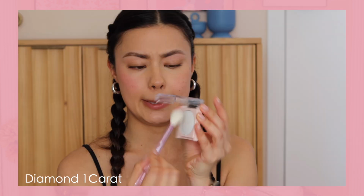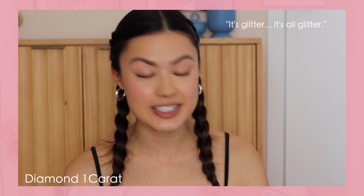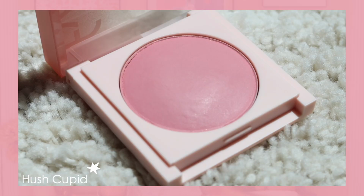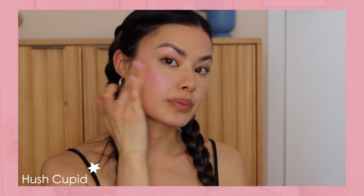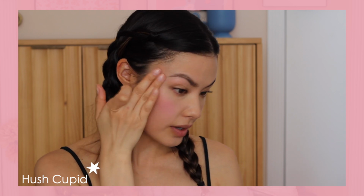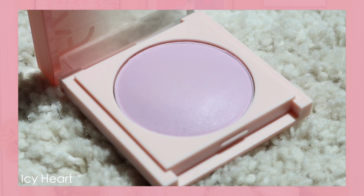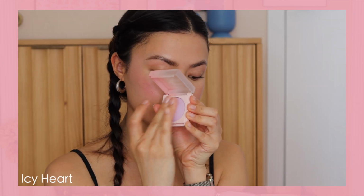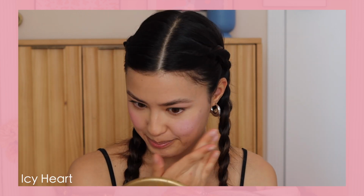Like I mentioned, there is a highlighter shade, which is the Diamond 1 Carat. And this to me is a weird product. I honestly don't really know how to use this. It is so glittery and chunky. I wouldn't say that this is a good highlighter color unless you like chunks of glitter on your cheeks. I wish this was a little bit more finely milled. It feels gritty. It doesn't have as much of that Play-Doh texture. So this product in itself feels like a whole different category, so I wouldn't recommend it. It looks really pretty, but it's really unworkable and not very practical.